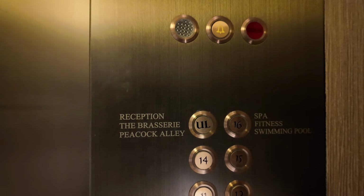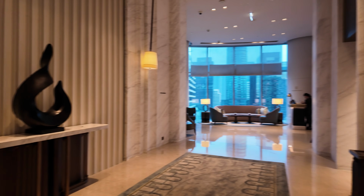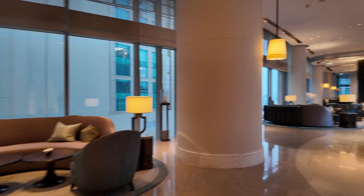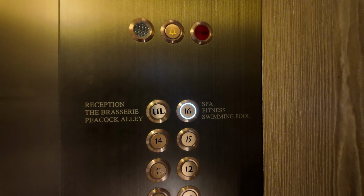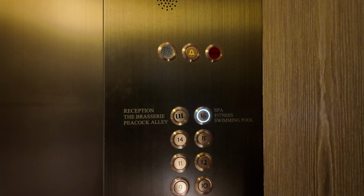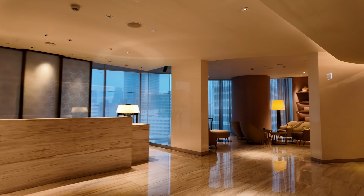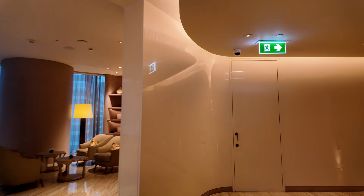Reception is actually on the upper level. The brasserie over there to the right. And then down there is where reception is. Let's check out the swimming pool and the gym, which is all on floor 16. This is where you would find the spa if you would like to get a massage, but over to the right is where we'll go down a long hallway and actually find the gym.